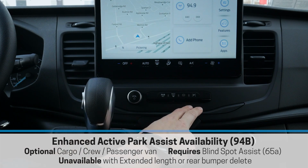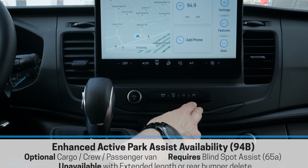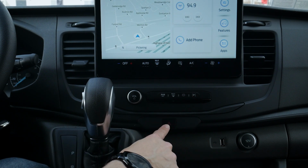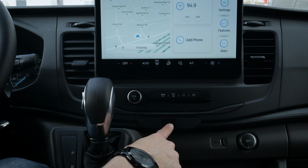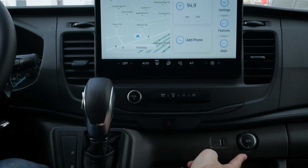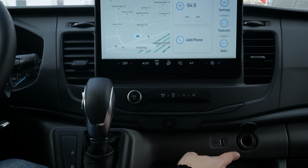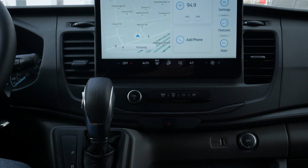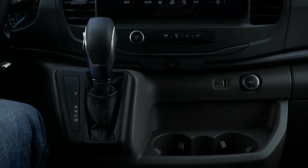Now, one of the cool things is that the Transit also does have the option for park assist. So if your vehicle supports it, it would show up as an available option when we push this button. As we start to move down, we also do have our four-way blinkers. We've got a USB power point, a 12-volt power point on top of that. And then off to the side, we've also got our shifter. So let's move you down a little bit there, and down we go.